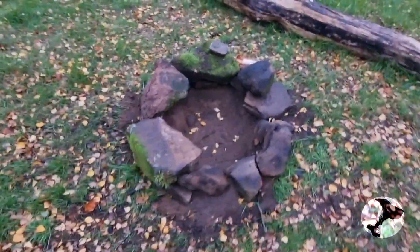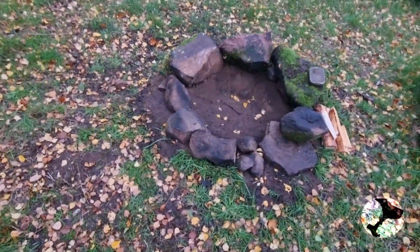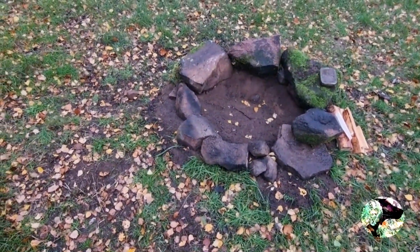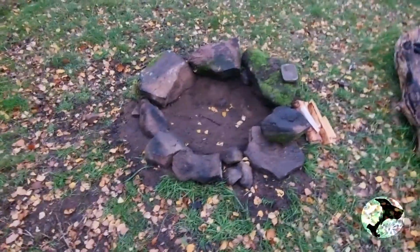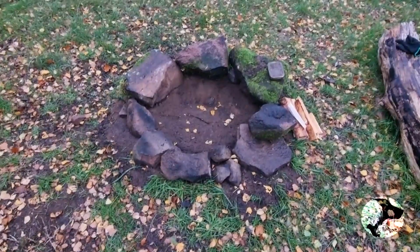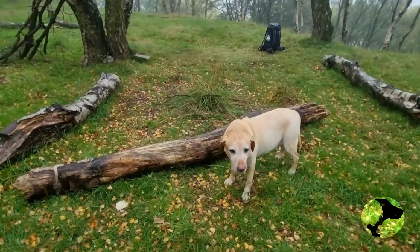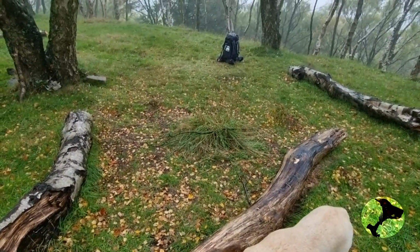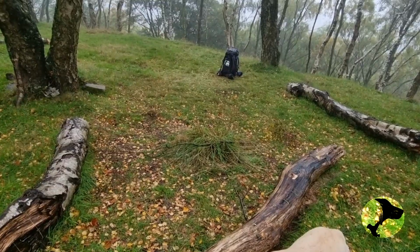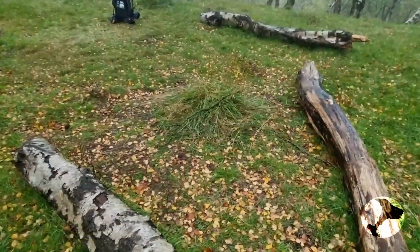Time to get this fire pit squared away. Can't believe I put all that effort in not to use it, but I'd rather do that than end up setting the forest on fire. Leave no trace. Told you I'd leave it better than I found it. Looks alright, doesn't it? Little shrubbery. Well, it's just a grass mound, but looks a lot better than it was, that's for sure.